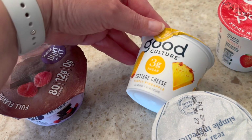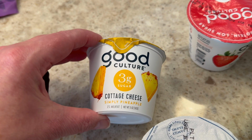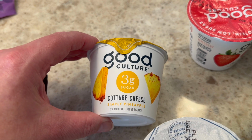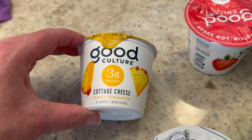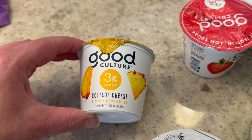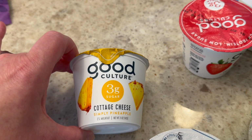And then last time I went grocery shopping or placed an order, I got these, and I wasn't sure I was going to like it. I really don't mind cottage cheese, but I didn't know how the fruit was going to be. Oh my goodness, these are good. I'm so glad they had them again because I know Good Culture is a very popular cottage cheese, so I was happy to see they had them again. So yeah, and they're low in sugar.